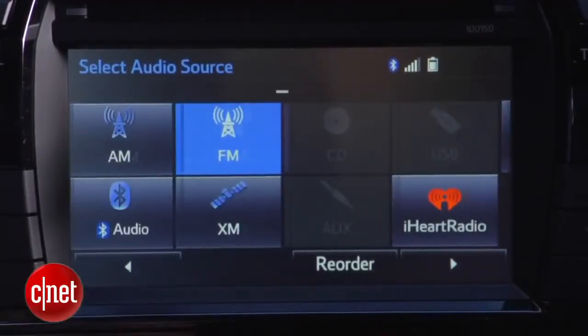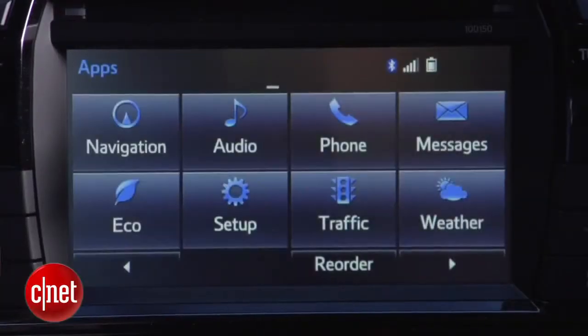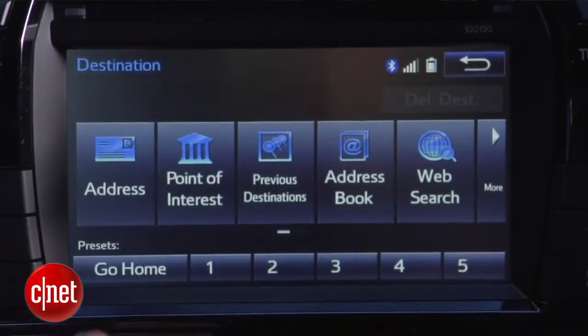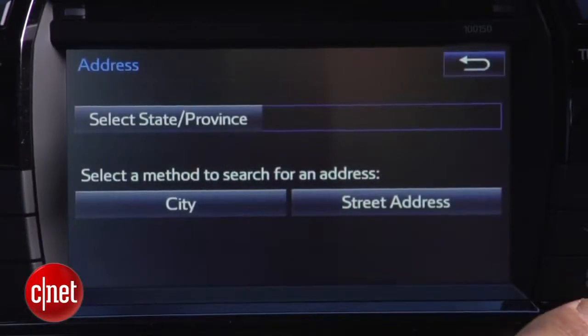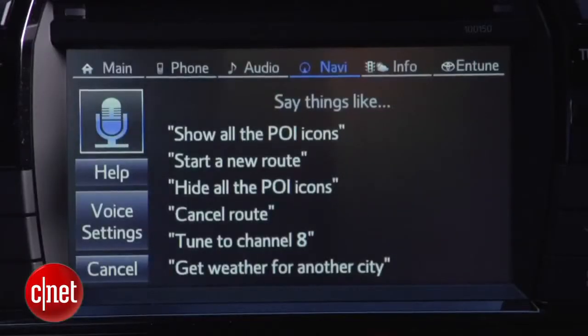I like this about the Toyota interface. They put all the audio together under audio. If I go to my navigation system, I get there via apps. Perfectly functional, a tad slow on the uptake, but not bad. And as you can see, it's micro SD based. Voice command on this car is also standard, I think, on every trim level, as is at least some version of this head unit.